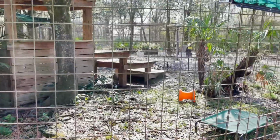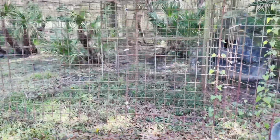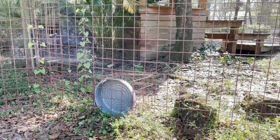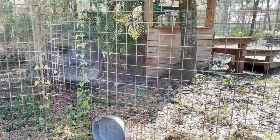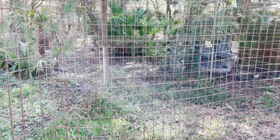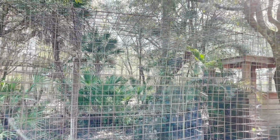Just another view back of this front bubble. Here he has a very large safety entrance. This is an enclosure where cougars used to live prior. So occasionally you'll see a very, very large water bowl like that. We don't use all of them because we have the smaller ones, like in his lockout that we saw earlier. So the very big ones are currently not being used for him. He'd probably just play in them, but he has access to fresh water in several places.